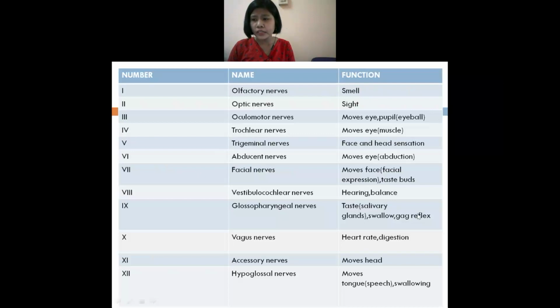I think in the morning class, we were discussing this, no? That is 12 pairs of cranial nerves. So I think we have discussed till the fifth nerve, that is the trigeminal nerve, which you find on the face and the head side.